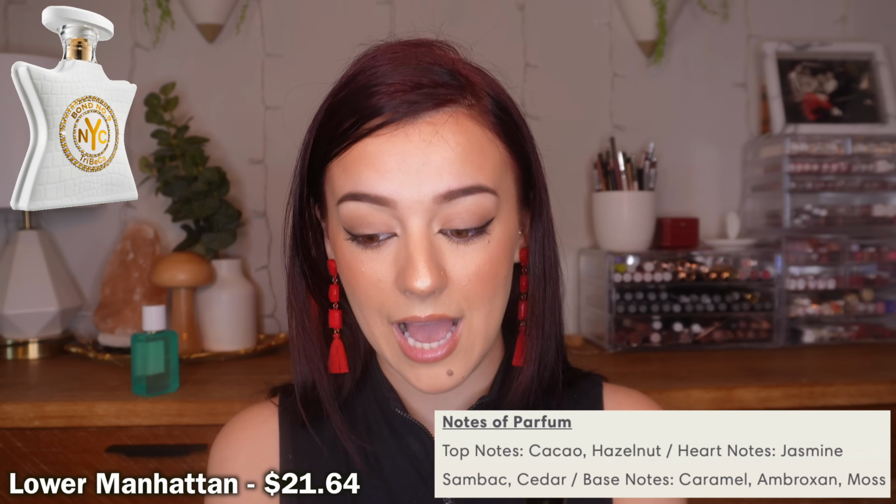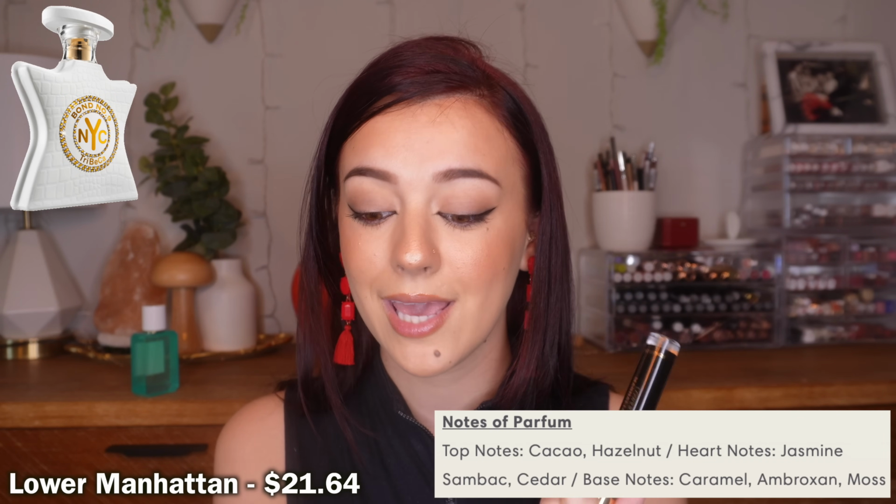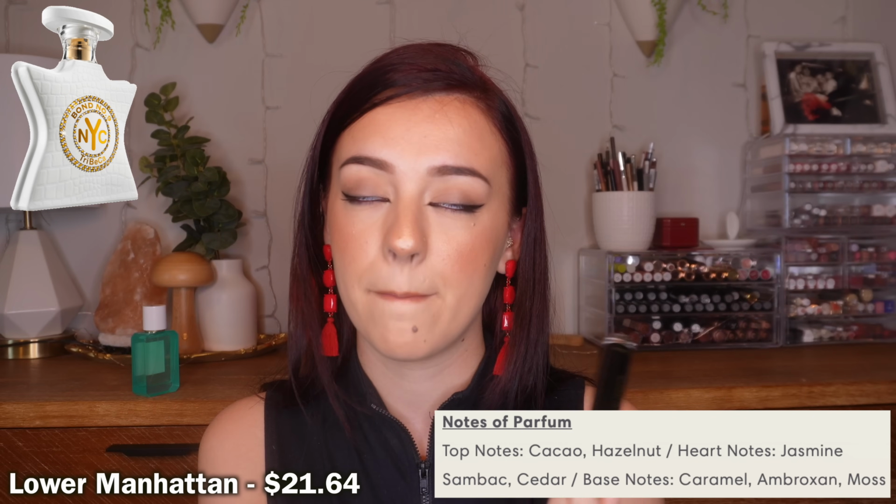And once I run out of this, I'm just gonna pick up the full size, and it's a fraction of the cost of the original Tribeca perfume. This one has top notes of cacao, hazelnut, middle notes of jasmine sambac, cedar, and base notes of caramel, ambroxan, and moss. This is like a sugary caramelized version of what I would say is a similar scent profile to Baccarat Rouge. This scent is addicting.